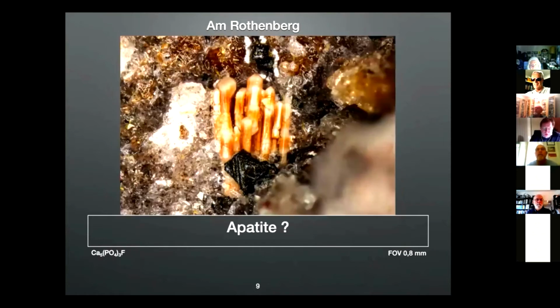This is the first question mark. It's very probably apatite. It's a bit of a strange specimen. It's opaque instead of transparent, and with unusual color variations. In front you see a magnetite crystal, which is not very clear, but I think this is apatite, but I'm not quite sure.